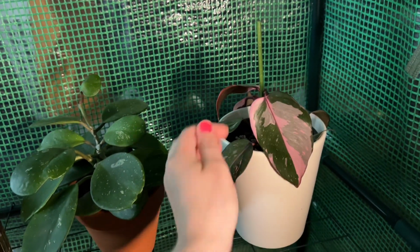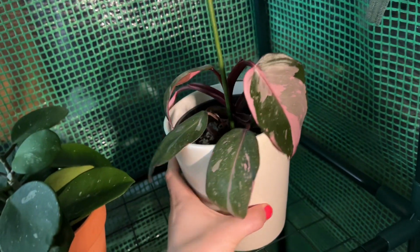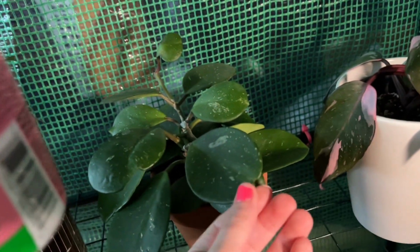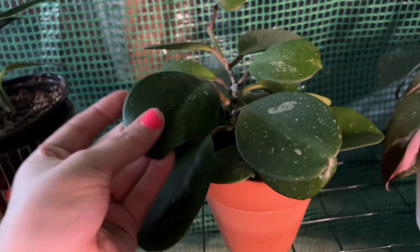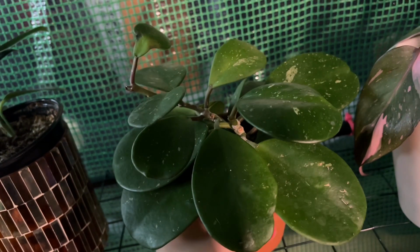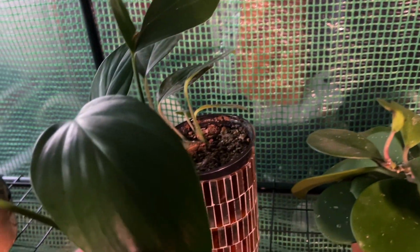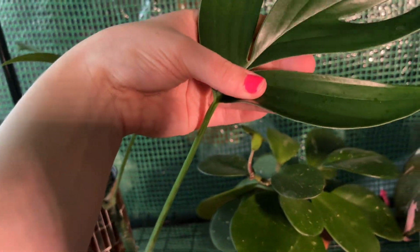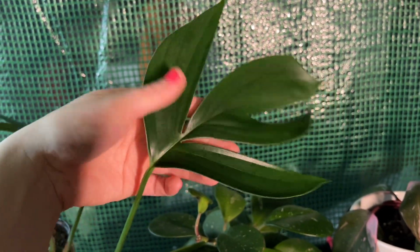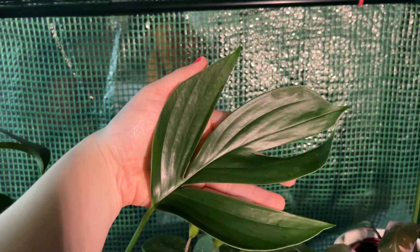And here on the bottom shelf to the right, my pink princess philodendron. Stunning pink leaves. Beautiful variegation and genes. My Hoya obovata and terracotta. Working on some new leaves as well. Next to here is my Rhaphidophora dragon's tail. I am drawing a blank on the scientific name. Discursiva. Rhaphidophora discursiva.